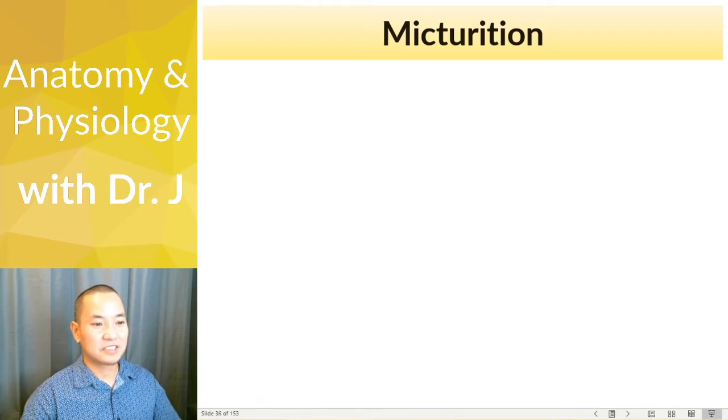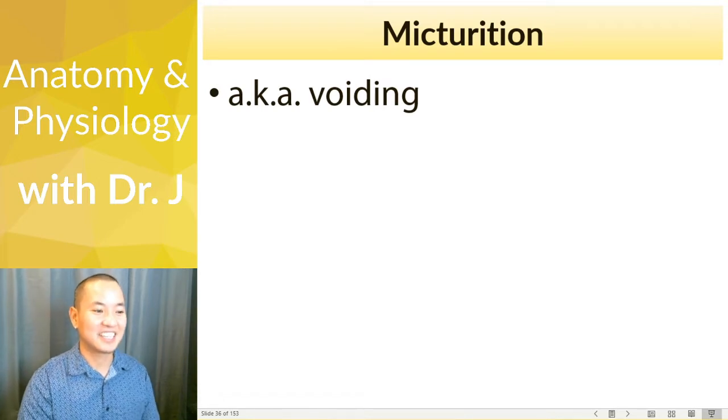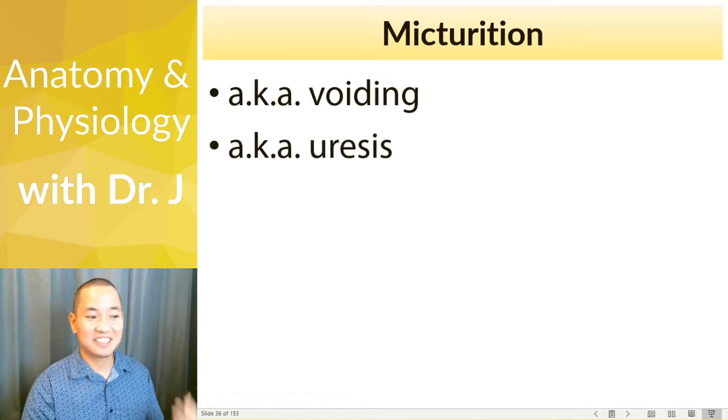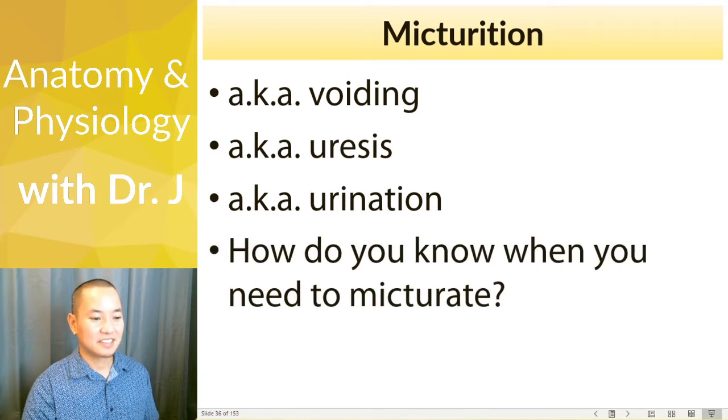Micturition. So what is micturition? It's just a fancy name for voiding, also known as uresis, or just urinating, peeing, right? So this is what micturition is. So how do you know when you need to micturate?